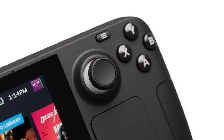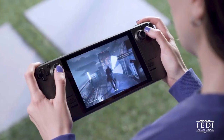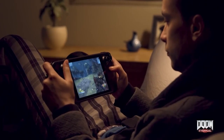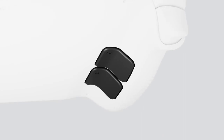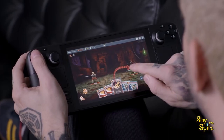In today's video, I'm going to be sharing my top 10 tips for new owners of the Steam Deck, purely because there's been a lot of people in the comments saying that theirs is on the way or they're just about to purchase one. So I want to give you some tips. If you're a fan of gaming on the go, then the Steam Deck is definitely worth checking out. So let's dive into these tips, starting with tip number 1.